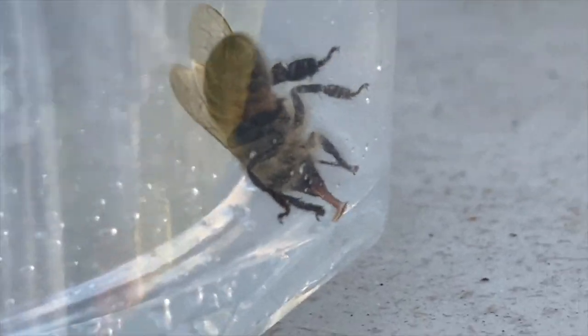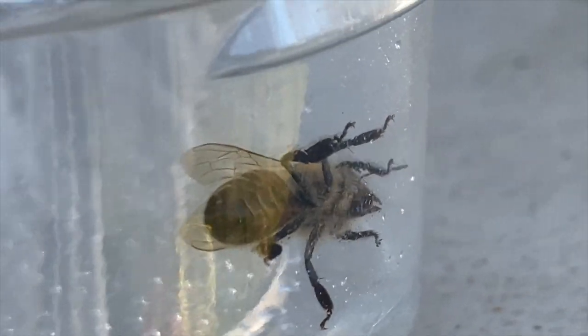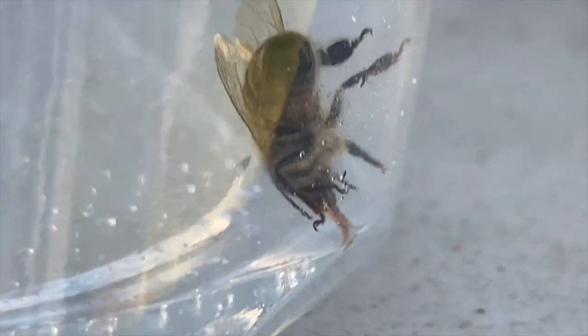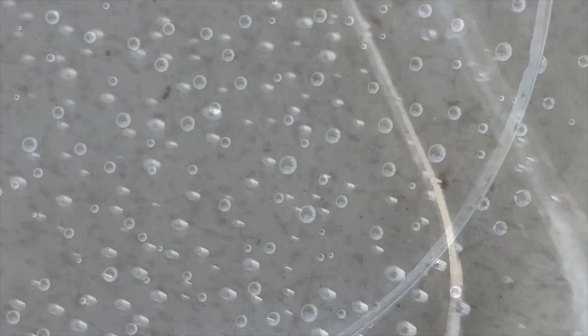Captured another Germanica specimen in here. Looks like a female worker. There's also a number of honeybees here today, and we're just letting them drink. Always happy to see honeybees around. You can see the honeybee, the difference in coloration.